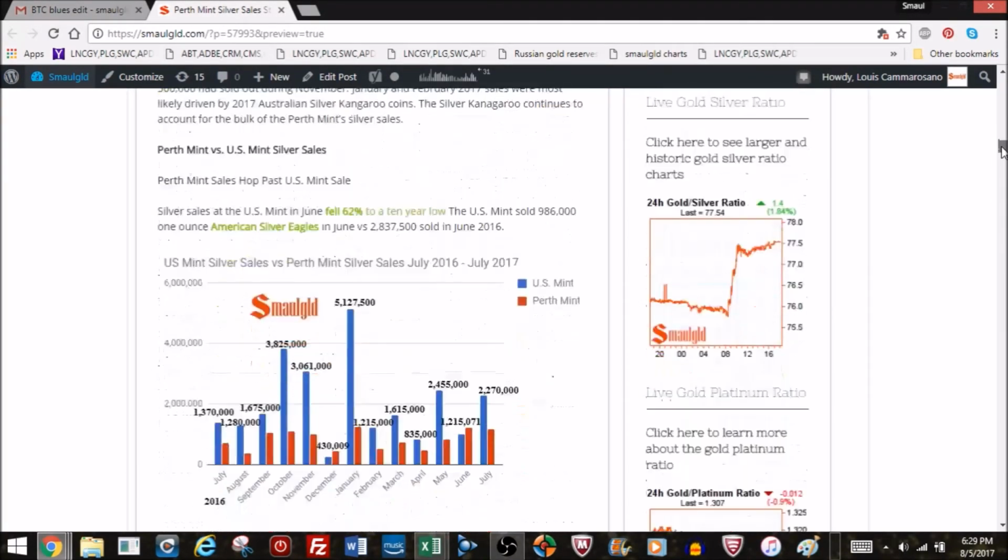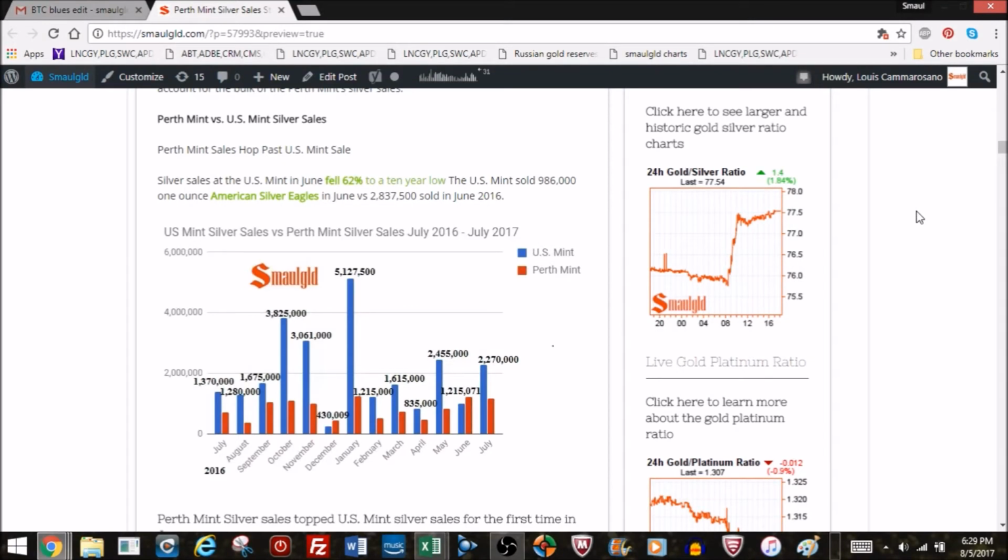All right, so let's look now. Let's skip down to the Perth Mint versus the U.S. Mint silver sales. Now, the U.S. Mint, it's not rare for them to sell over 1 million ounces of silver a month. In fact, most months between 2011 and 2016, the U.S. Mint sold 2, 3, 4, 5, up to 7 million ounces in a given month. And you can see here in 2016, in October, they sold 3.8 million, 3 million in November, 5 million in January. So getting over a million is no big deal.